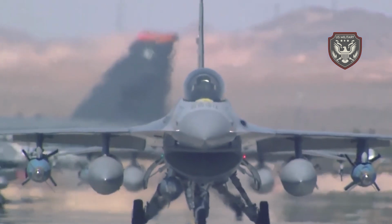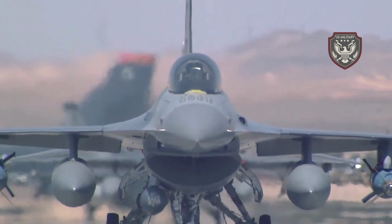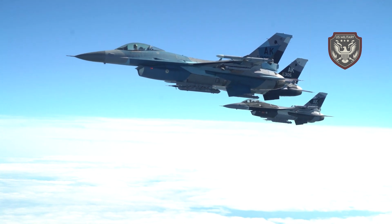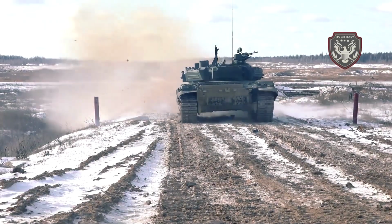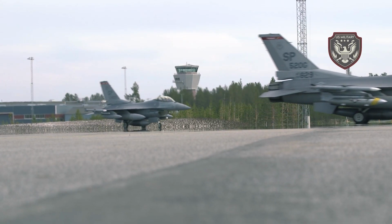The relocated F-16s, which belong to the 52nd Fighter Wing at Spangdahlem Air Base in Germany, arrived at Kadena on January 16th. This decision to transfer the fighter jets from Europe to Japan is significant, especially as the ongoing conflict in Ukraine by Russia continues and NATO members are working to secure their airspace.